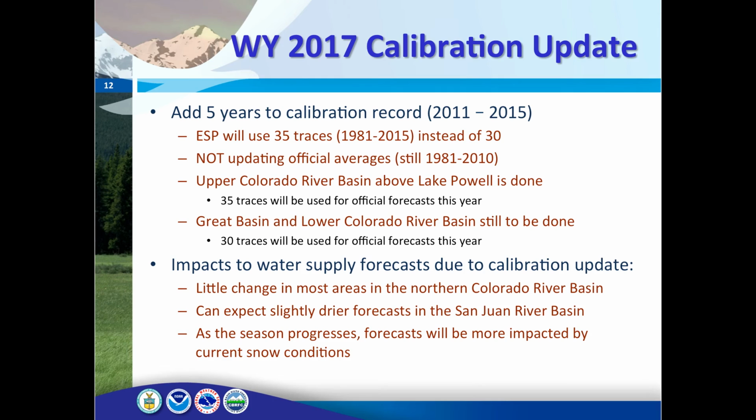For the Great Basin and the Lower Colorado River Basin, we'll still be using a 30-member ensemble from 81 through 2010. We will be updating those ensembles and that calibration period to also be 81 through 2015, but probably won't be done this year. We'll rely on our 30 traces this year and get to our 35 traces for the Great Basin and Lower Colorado River Basin next year. And that's just mostly a resource issue. We need to do a lot of data collection, a lot of QA, QC, and we'll have those ready to go for next year.